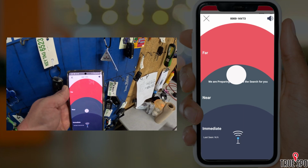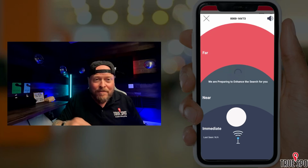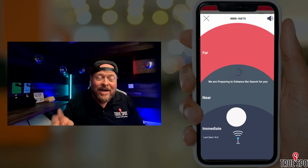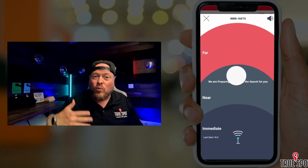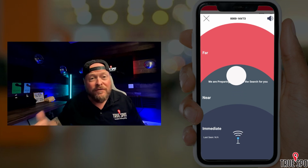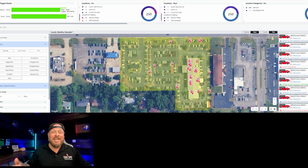Secondarily, as I walk around in the bay, as I get closer to that tag, the white ball will start to move down towards the immediate section. When I get to immediate, I'm within 1 to 2 feet of that tag. So this will walk all these guys right up to a set of keys. So they're not spending 15 minutes anymore searching for a key to do work on it to get it back to a customer.